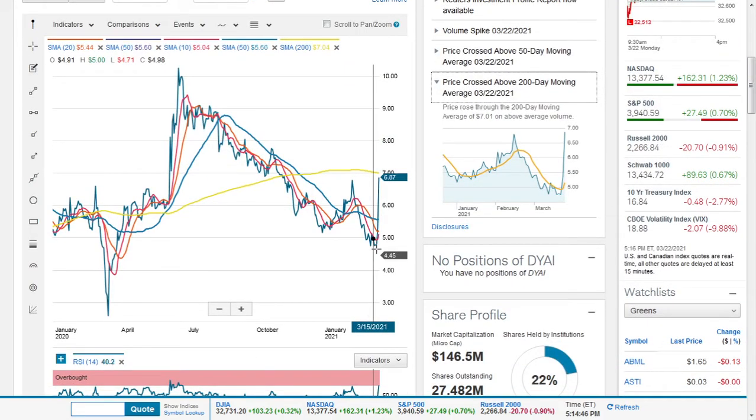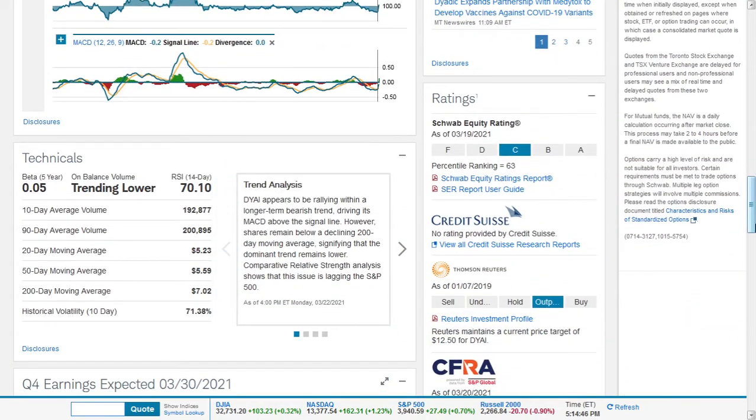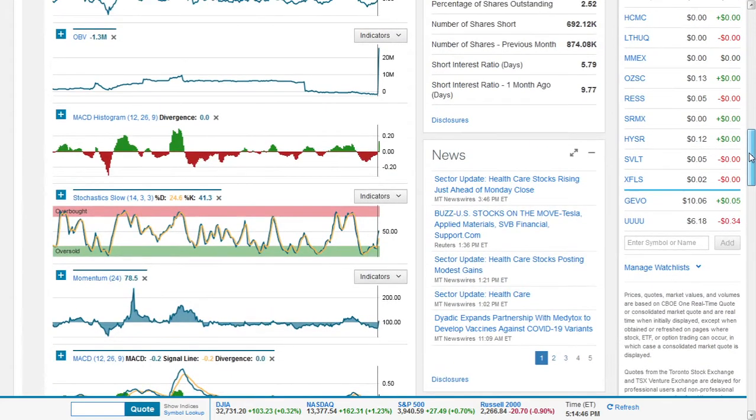Yes, and you can see since the 18th of March, that is Thursday the 18th of March, it has continued to rally. This is two sessions of gains. It says, however, shares remain below a declining 200-day moving average, signifying that the dominant trend remains lower. Comparative relative strength analysis shows that this issue is lagging the S&P 500 index. Momentum for DYAI is strongly bullish. The 14-period slow stochastic oscillator is rising as investors pay high prices for shares. We saw that earlier on. We can see that, yes, it's rising.